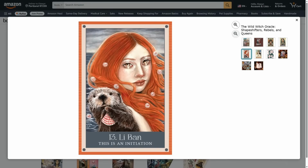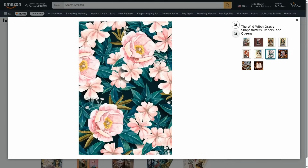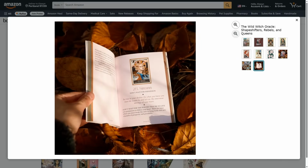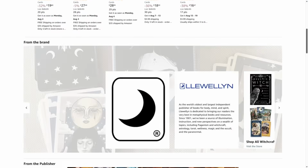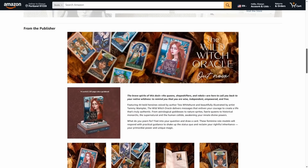And then we have, this is sweet with the otter and the crow and the swan. Very beautiful. And there are the backs of the cards, and another look at the box, and some more of the cards we can see here, and a look at the guidebook. So we have a small color picture of the card name, and a statement. In this one, it's "Don't wait for permission." And then we have the message. And nothing else too much down here. So that's a look at the Wild Witch Oracle.